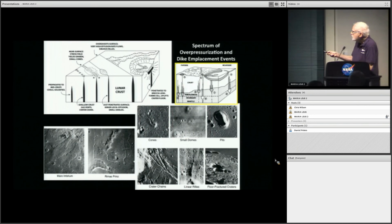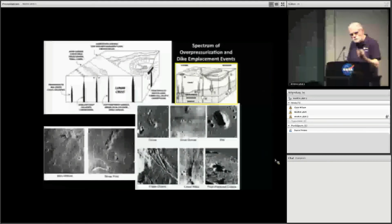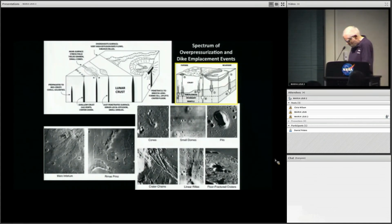And then finally here, you see the major flows, these huge major dike widths, which propagate to the surface and not only form these long lava flows, but if the duration of the lava flow is sufficiently long, it'll create a sinuous rill, and details of that are presently much more well understood. So what does this mean in terms of what we do explore?